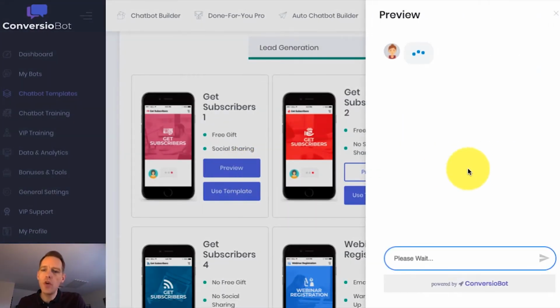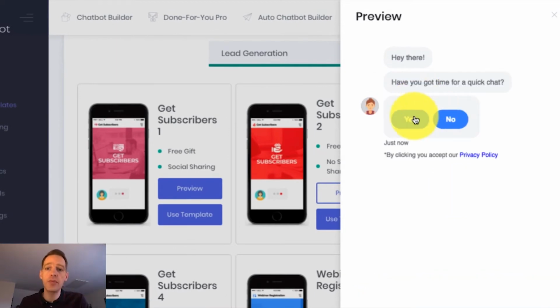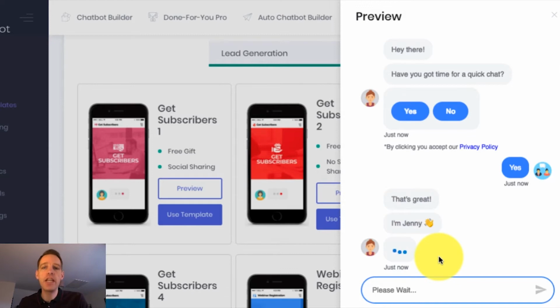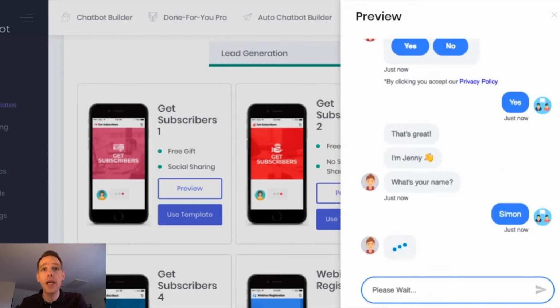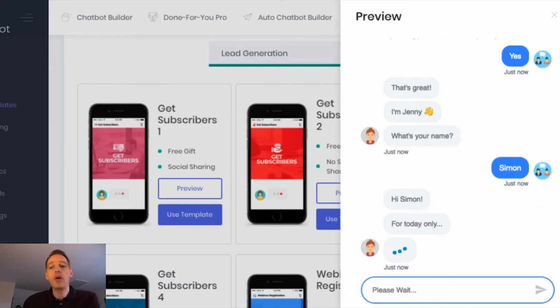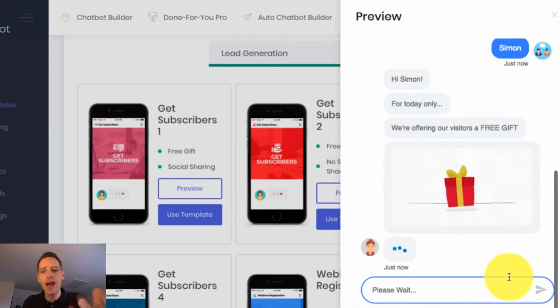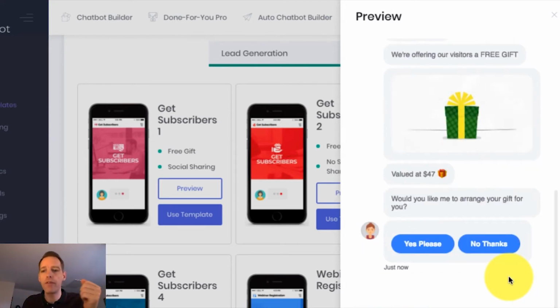So let me show you a preview of how the bot works. Now, the first thing you're going to notice is it wants me to engage with it straight away. And that's really important for getting the attention of your bot user. The next thing is it's going to ask for my name very near the start, and this is a really powerful way to personalize the chat. So I'm just going to pop my name in there, and you can see now that the bot continues to engage with me, and this is so much more engaging, so much more powerful, and so much more interesting than a normal boring opt-in form or pop-up or whatever it might be.